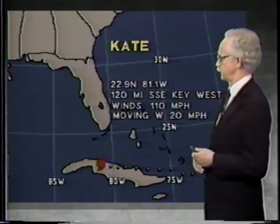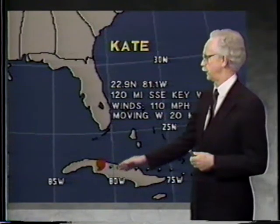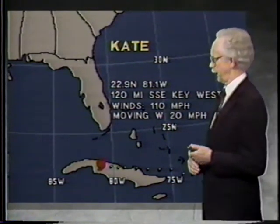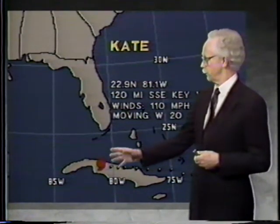Our latest position is 22.9, 81.1, and that is some 120 miles now south-southeast of Key West. The hurricane continues to move toward the west at about 20 miles an hour. And the latest advisory from the Hurricane Center still clocked the top winds at 110 miles an hour. But we have not had any reconnaissance aircraft in this since about before midnight, because it's been over land in Cuba. Can't get any recon. So we don't know really exactly what the top winds might be at this point.